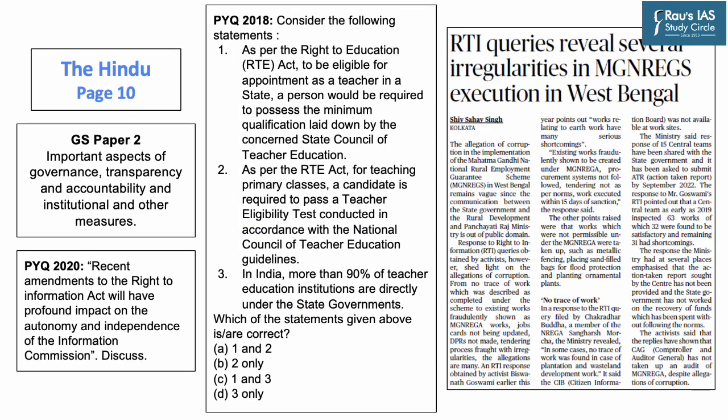Now, moving on to the next article of the day, which appeared on page 10 of today's Hindu newspaper. This article highlights that RTI queries have helped reveal several irregularities in the MGNREGA execution in the state of West Bengal. It highlights the role of the Right to Information Act in exposing irregularities in government schemes, and hence it helps improve governance, transparency and accountability of the Indian governmental system. Thereby, this topic is important from the GS Paper 2 perspective.